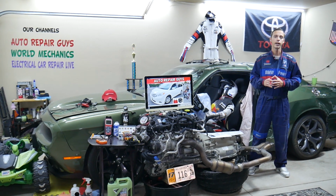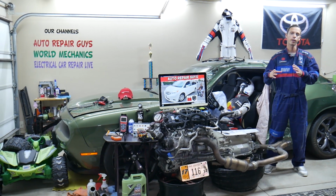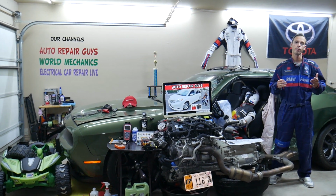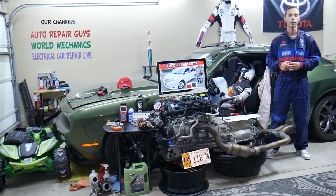Now, another thing, guys, it could be a bad blend door actuator. Your system may be working perfectly fine. The blend door actuator is a device behind the dash that switches from hot to cold, and if it's malfunctioning, it may be just stuck in the hot position, but your air conditioner system is working perfectly fine.